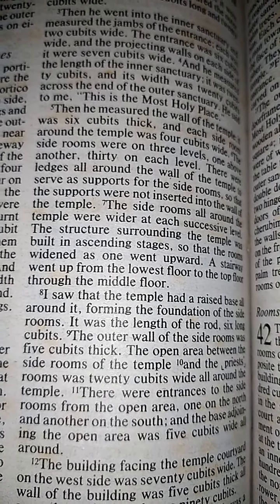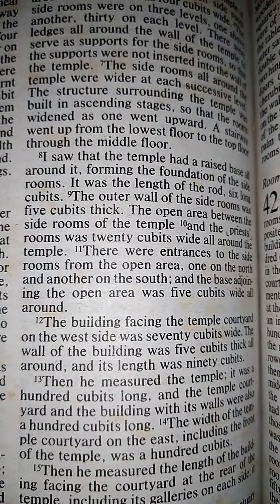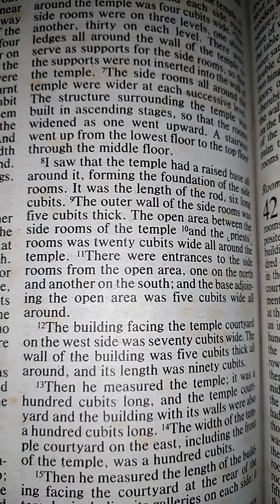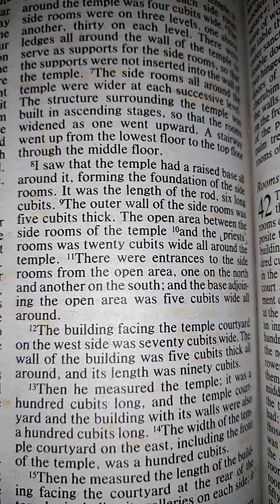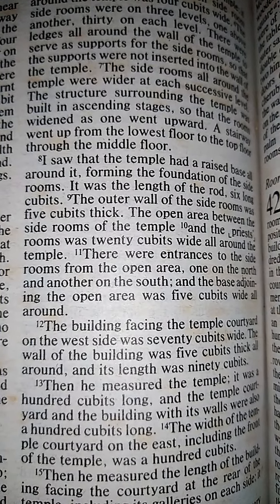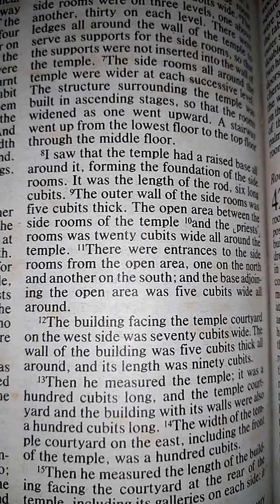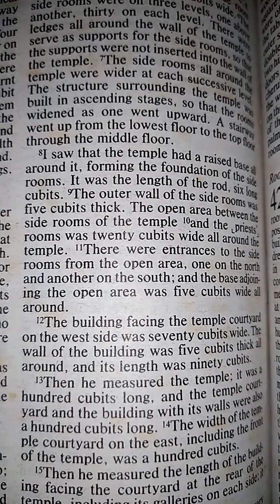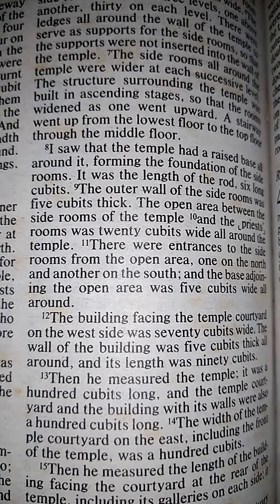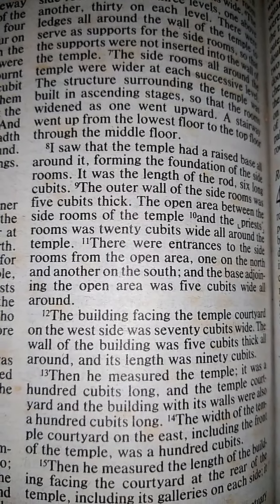A stairway went up from the lowest floor to the top floor through the middle floor. I saw that the temple had a raised base around it, forming the foundation of the side rooms. It was the length of the rod, 6 long cubits. The outer wall of the side room was 5 cubits thick. The open area between the side rooms of the temple and the priests' rooms was 20 cubits wide all around the temple. There were entrances to the side rooms from the open area, one on the north and the other on the south. And the base adjoining the open area was 5 cubits wide all around.